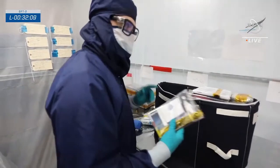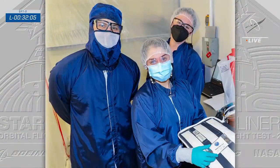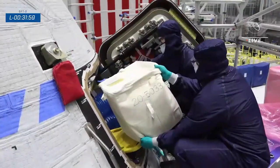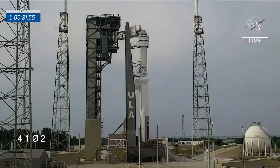Our teams are activating the service module propulsion system right now for launch, sort of like priming your engine, making sure things are ready to go for both nominal and abort situations. Dylan, how are things going with the rocket? Well, things are going great with the rocket, Lauren. We remain in the final built-in hold as we continue to prepare for liftoff. There are a few activities still ahead of us today.